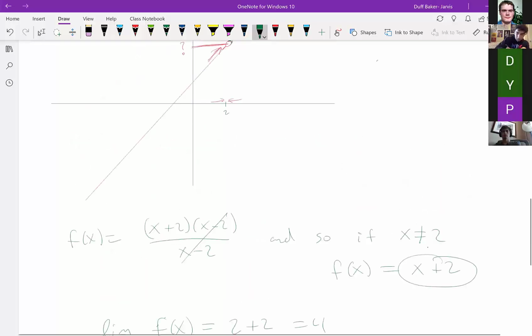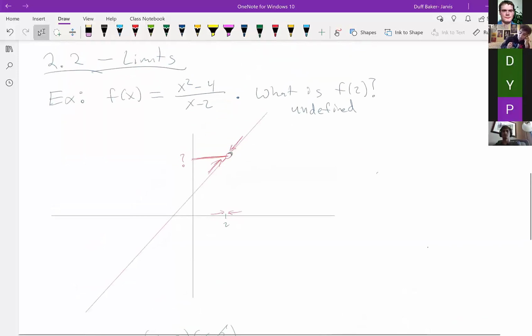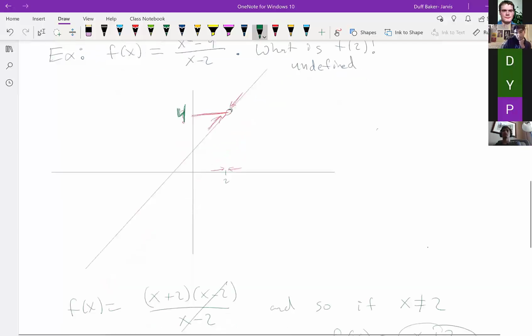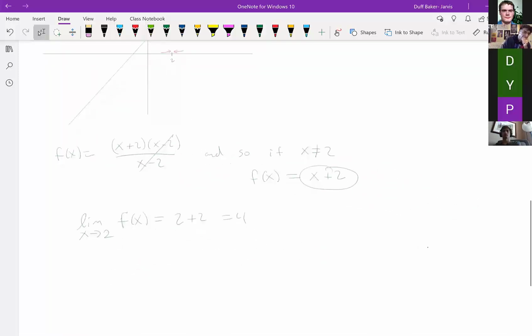So if you go to this picture, the way our function was written, it wasn't actually defined, but we can still figure out using algebra that if we wanted to make this function perfect, we would fill it in with the number 4. Okay, and that's what a limit does. It says, what should the value of the function there be in a perfect world? Okay, that's the idea of a limit.